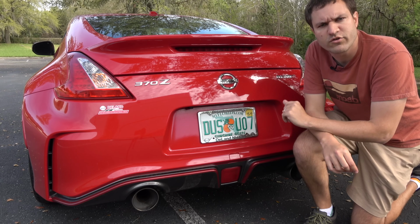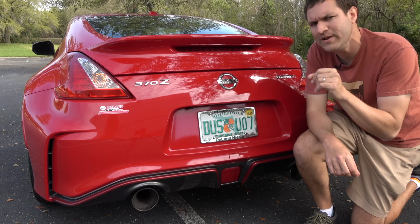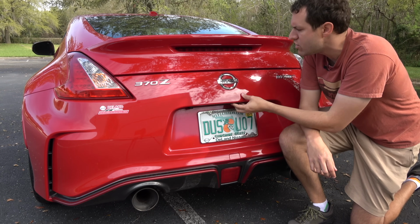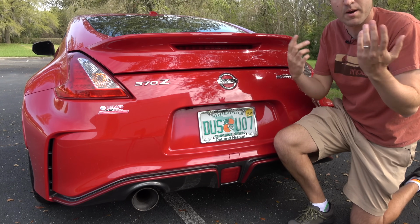Now, next up we move on to the cargo area of the 370Z. But first I want to talk about one really good idea Nissan has going on back here. Right above the license plate, there are two buttons. The button on the right, you press it and it pops open the cargo cover, and then you can open it from there. Pretty simple.